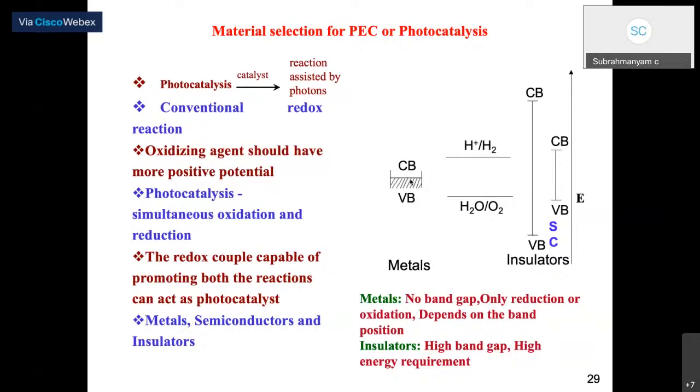Please understand that the hole and the electron have to be separated enough so that the hole reactivity and the electron reactivity will be optimized in such a way that the electron quickly goes to the cathodic side and the hole reacts with the electrolyte. For this to happen, the metals are not good candidates. Then large band gap semiconductors or insulators are also not good.